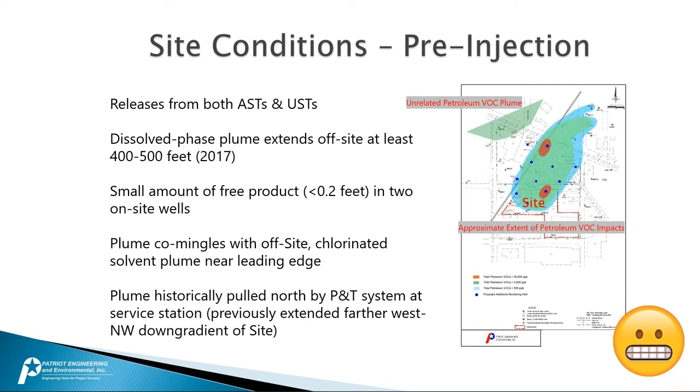And there were some impacts to the northwest, which really ought not to have been there, that had to do with the gas station that was up in that corner of the site. So that was an issue that we had to deal with and address as part of our cleanup. But it was what it was, and there's nothing we could really do about it at the time we got involved with the site.